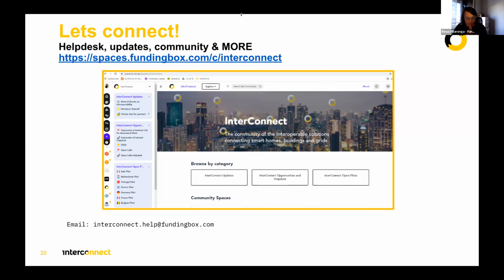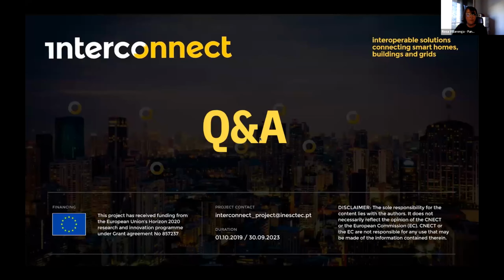But one very important thing: you have the guide for applicants. The guide for applicants is a legally binding document where all the information about the eligibility and technical requirements is. So please read the guide for applicants, and if you have questions on it, please contact us through the help desk in the community or the email here. Now I'm finished from my side. Time for questions.